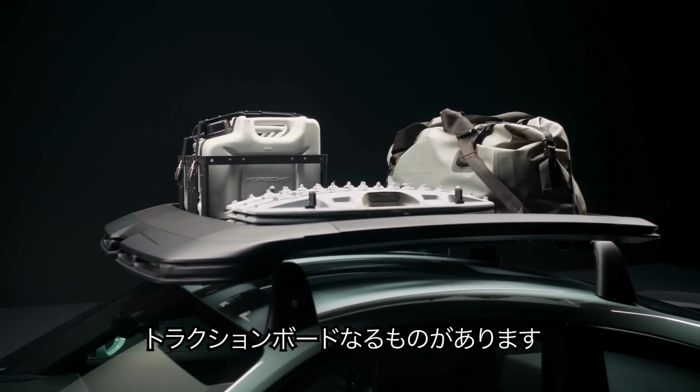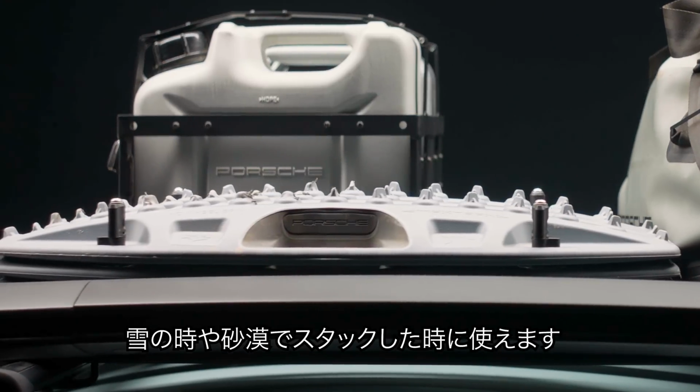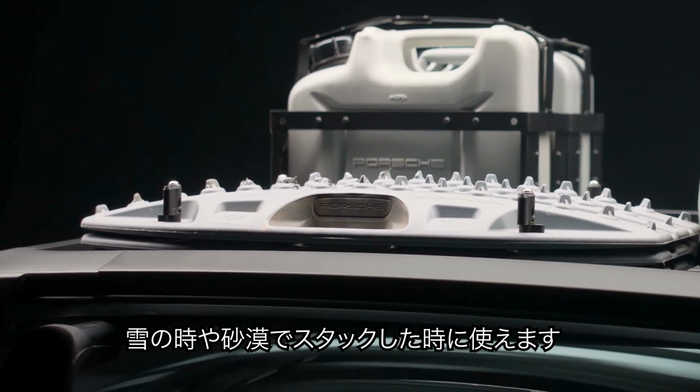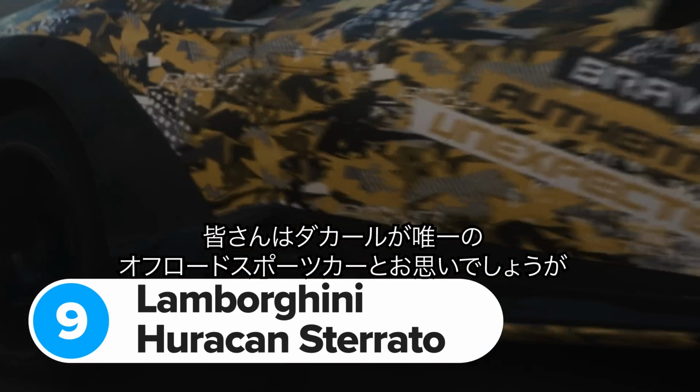You also get a set of things called traction boards. These are like grippy snowshoes that you can stick under a car's wheels if they get stuck in deep mud or sand. You might think the new 911 Dakar is the only sports car designed to go off-roading, but you're wrong.